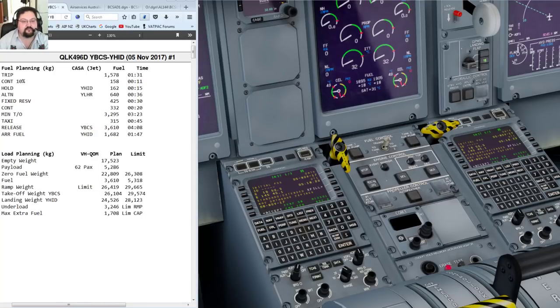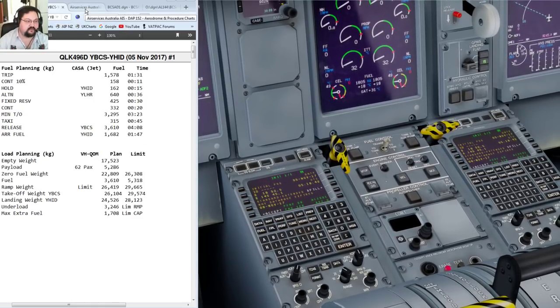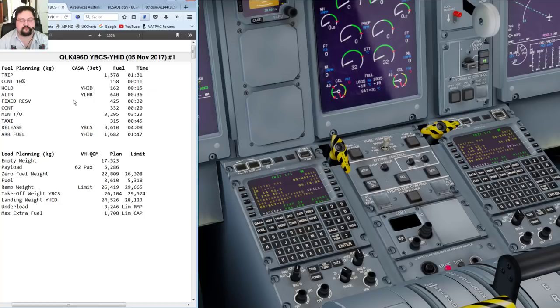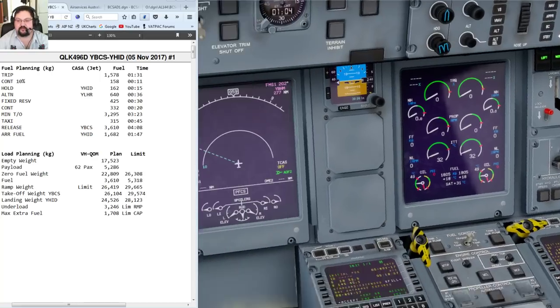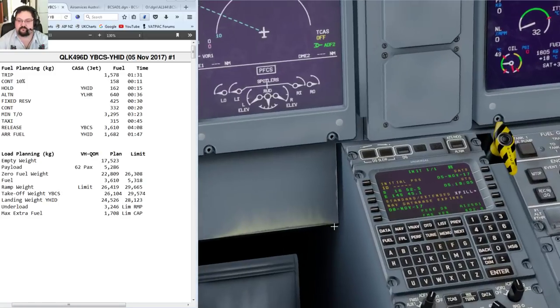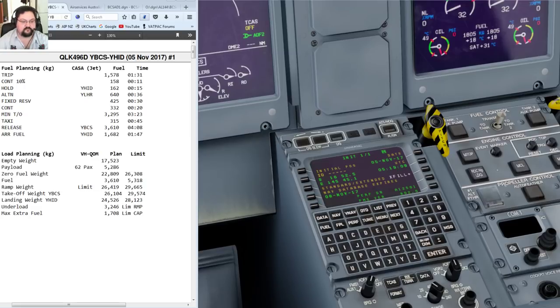What fuel do we need? 3610. Trip fuel 1682. Calculated, set through. We have 62 passengers plus 7 kilograms bags each and a little extra. Both sides, very good. Right, we'll accept that, both sides. It's quite loud.